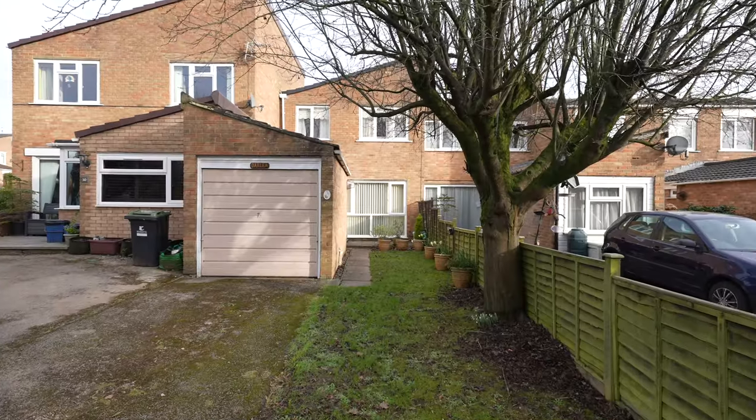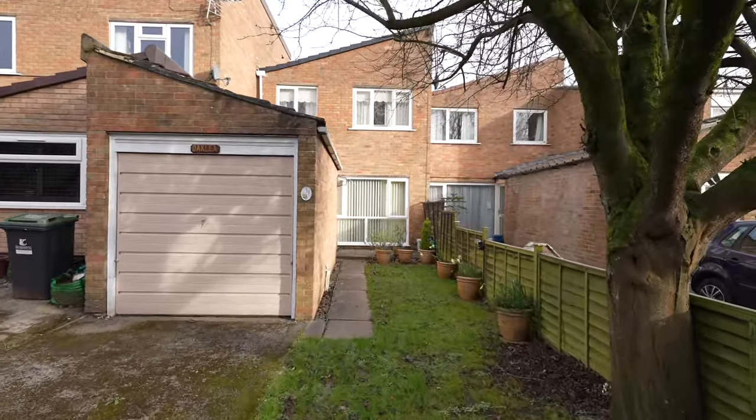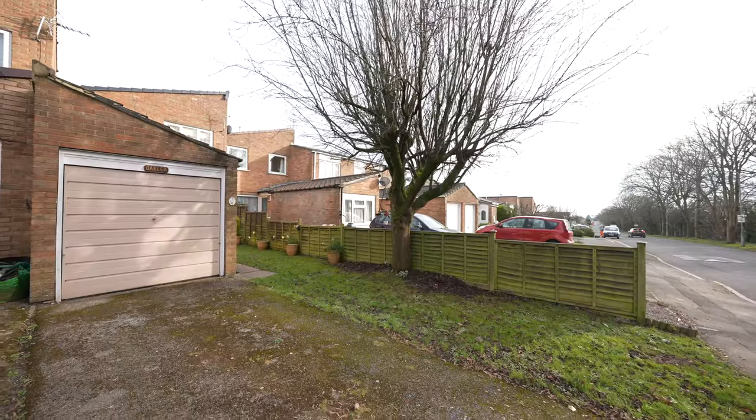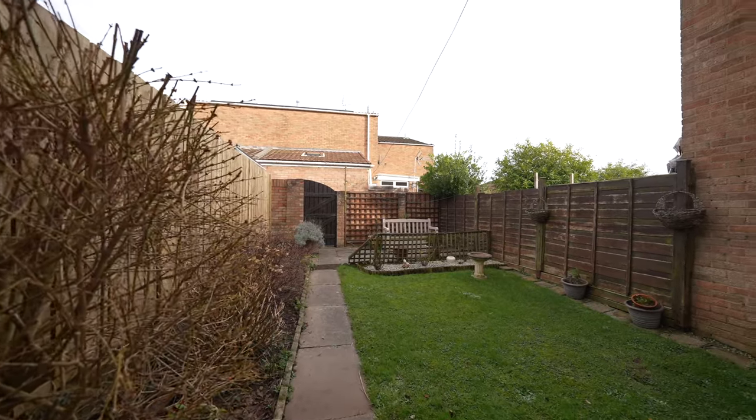Located within a popular residential area on the outskirts of the historic market town of Chepstow, this three-bedroom terrace property presents an ideal opportunity for a first-time buyer. With off-road parking and a well-enclosed rear garden, the property offers practicality and outdoor space.